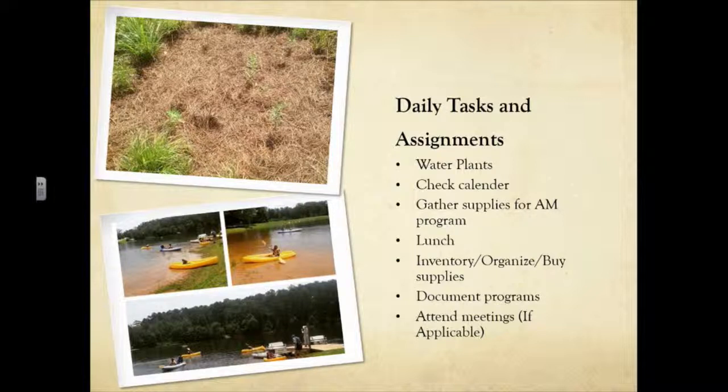My daily tasks and assignments on a non-camp day would be to water the plants that we got from a monarch grant to basically be a monarch restoration thing for when they go from north to south or south to north. We planted them in our power of flight or our natural kind of area. And before they went out there, I was in charge of watering them while they were behind the nature center. And then I would check the calendar for the events that were going on that day because they varied a lot from day to day.